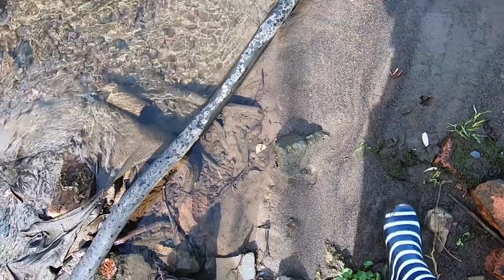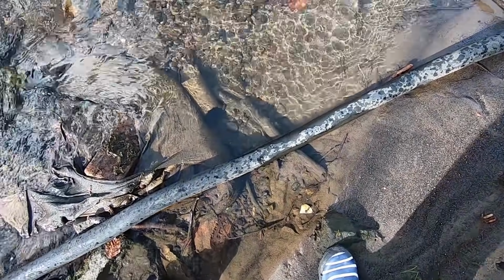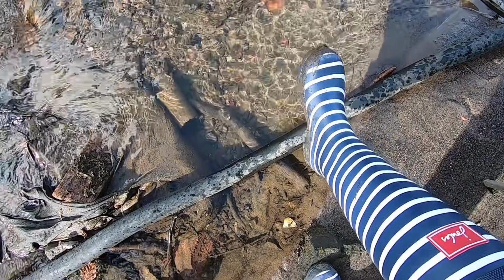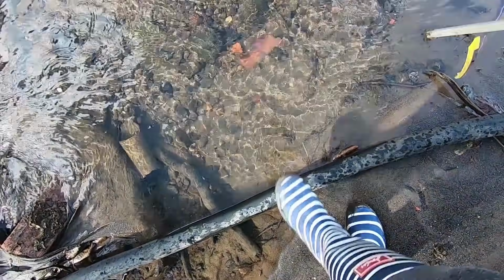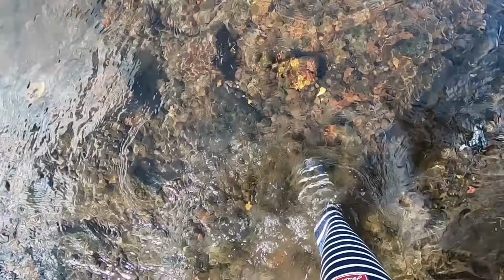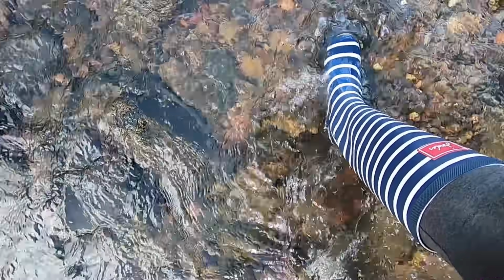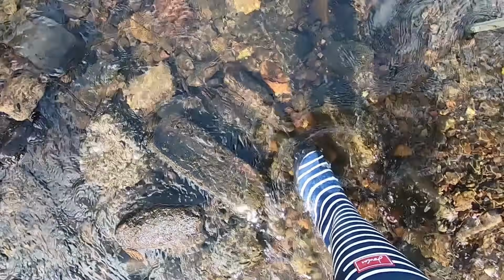Right. I can see the water. I'm really tempted to get in. I've got my wellies on, and these haven't got holes in like last time. So come on, pop your wellies on. We're going in. Can you feel the cold? Coming straight through my wellies. Oh, that's chilly.